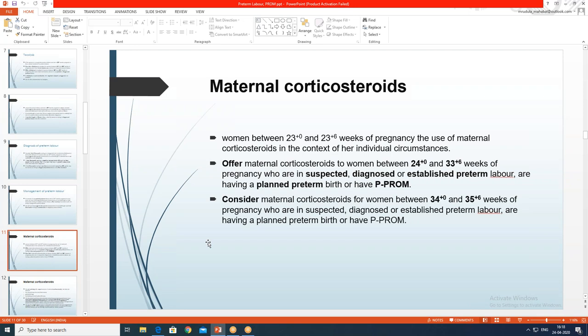Got it, clear for steroids now? The only thing is, previous books may have a different answer, if the previous editions are there. So you have to offer from 24 weeks. This is the major change in the guideline from the previous version. Clear for steroids? No doubt for steroids?